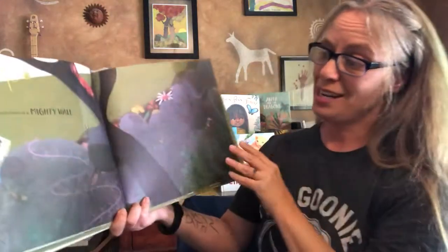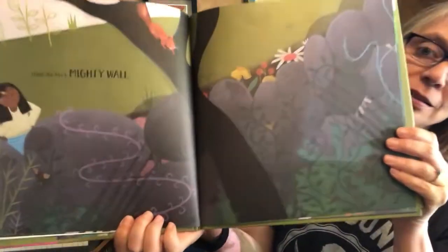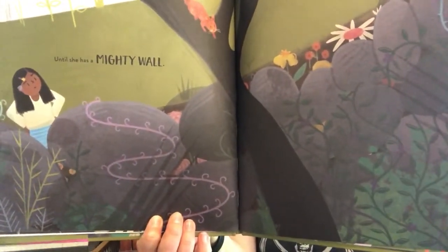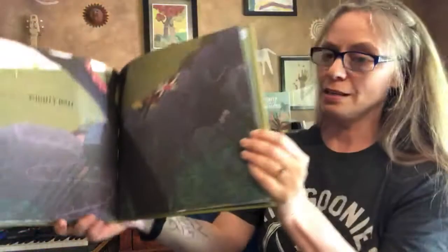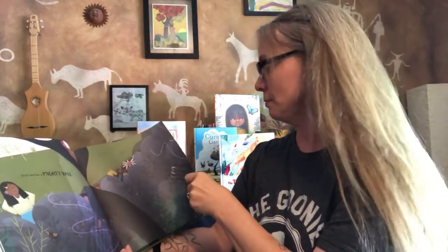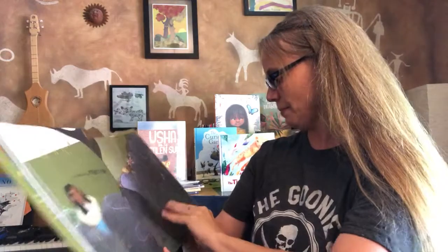Until she has a mighty wall. Her little boundary has grown quite a bit. That must have taken a lot of work. Let's see if that helps. Oops, let me see.